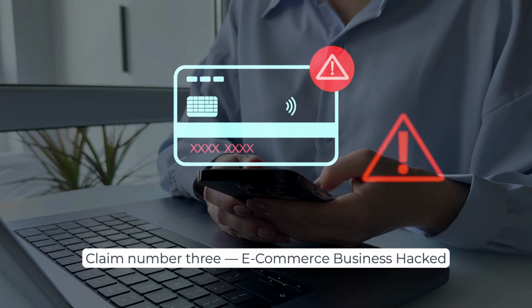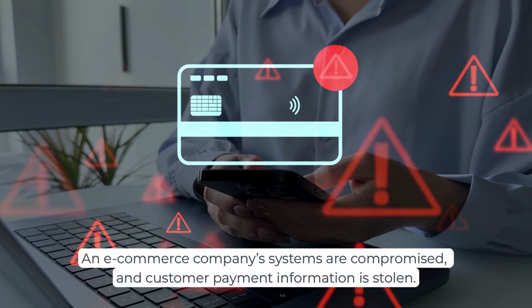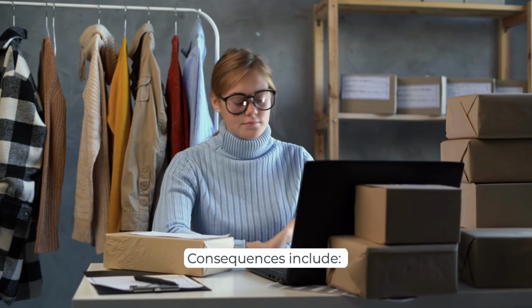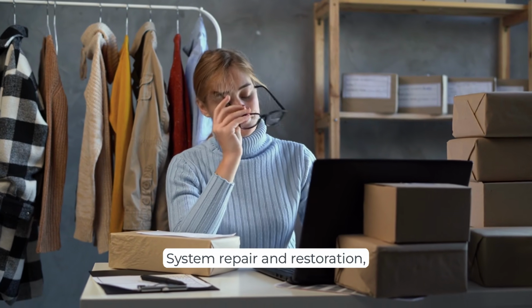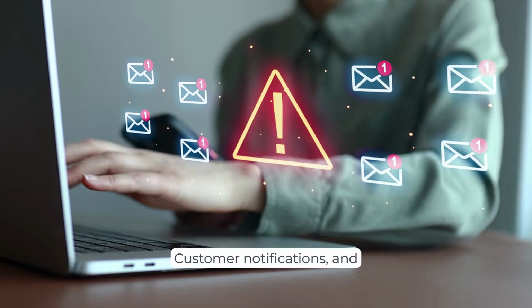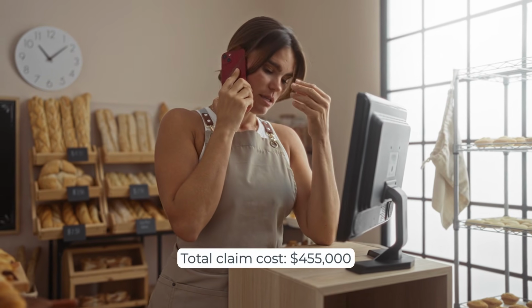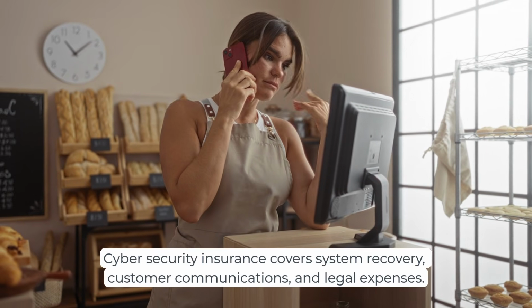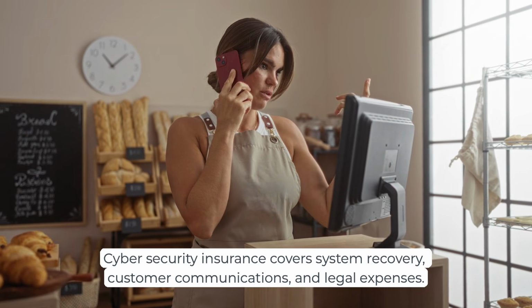Claim number 3. E-commerce business hacked. An e-commerce company's systems are compromised and customer payment information is stolen. Consequences include IT forensic investigations, system repair and restoration, customer notifications, and legal fees. Total claim cost: $455,000. Cybersecurity insurance covers system recovery, customer communications, and legal expenses.